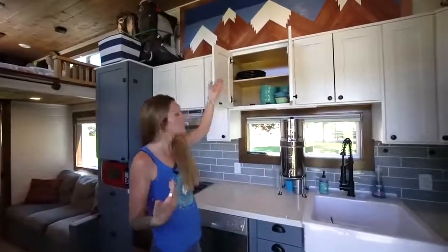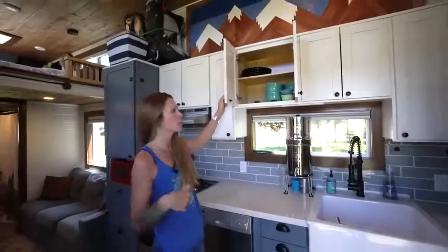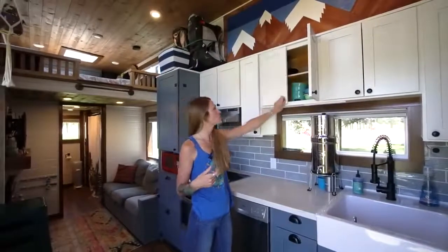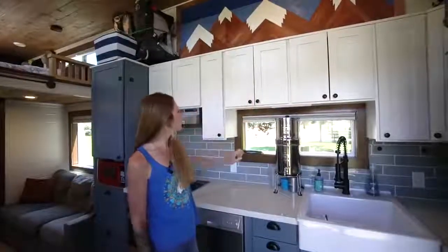We have Macy's Fiesta ware that's never broken. We had a drunk friend break one, but when we're driving, we've never had an issue. We put in these super heavy duty locks, so I don't even have to strap these when we travel. I just push in and we're golden. It makes life really easy.